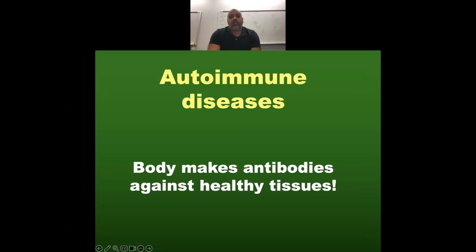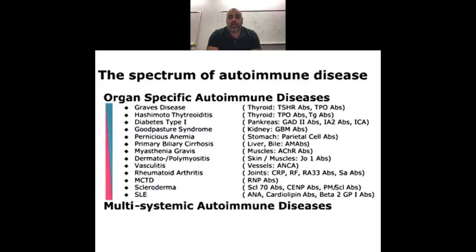Autoimmune diseases. So this is the body misidentifying your cells. There are tons of autoimmune diseases. It's just a little sampling. So Graves' disease, this is targeting your thyroid hormone and overstimulating it. The antibodies are actually striking it and stimulating the production of thyroid hormone. So their metabolism is super accelerated. They don't tolerate heat well.